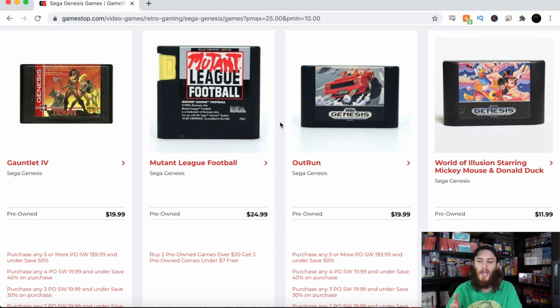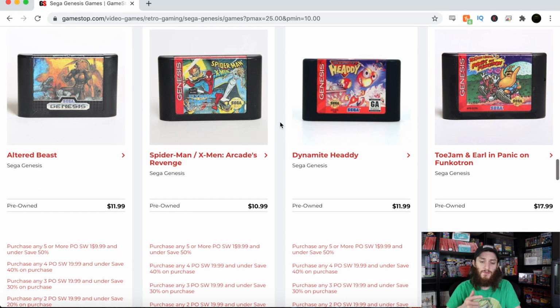Then next is Outrun, $20. That's totally a fun game. If you've never played it or you don't own it in your collection, go pick that up. $20 is a good deal. Then we've got World of Illusion starring Mickey Mouse and Donald Duck. $12 is pretty cheap when you think about games, so I would probably pick this up if I was growing my collection. Altered Beast for $12, totally well worth picking it up. Pick that up for sure.